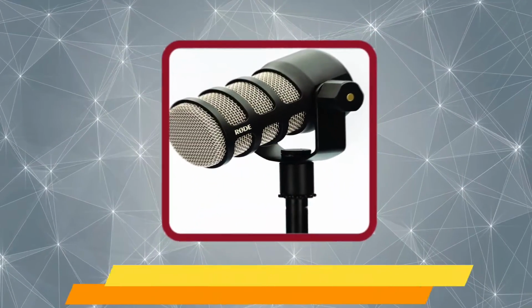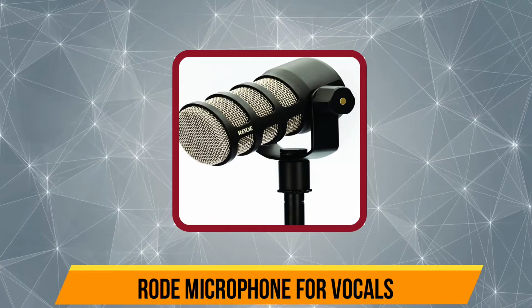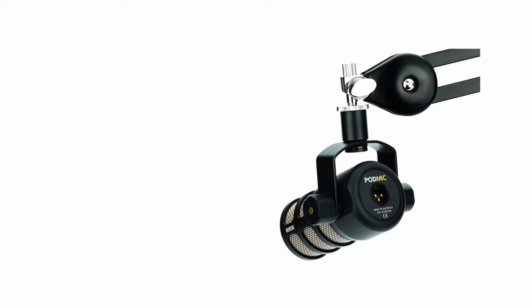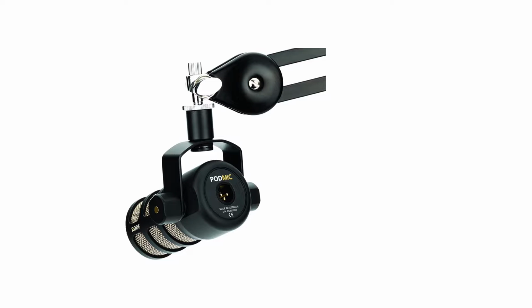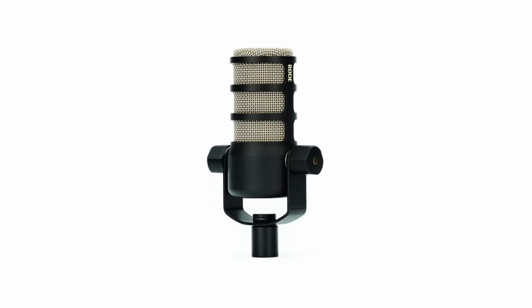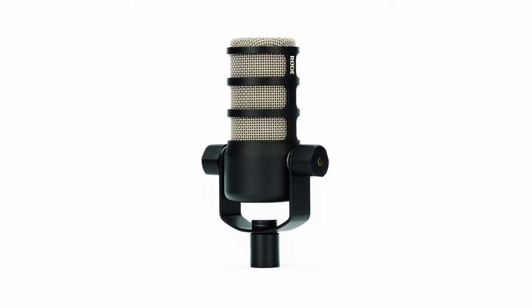At number 4, Rode microphone for vocals. If you are into listening to podcasts from various famous podcast artists, you are probably already familiar with the brand Rode. There's a wide selection of audio recording devices manufactured by Rode that are preferred by professionals. Even though Rode is quite a premium brand for audio recording devices, it also offers some budget options for those who are looking for a beginner's microphone for vocal recordings.